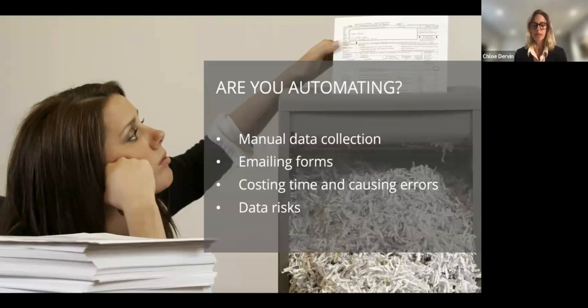Recently, we met with a plumbing contractor who had 100 employees that were still filling in timesheets on paper. And then these paper forms had to be collected and data entered. And that's 100 times every week. That's a massive waste of effort.